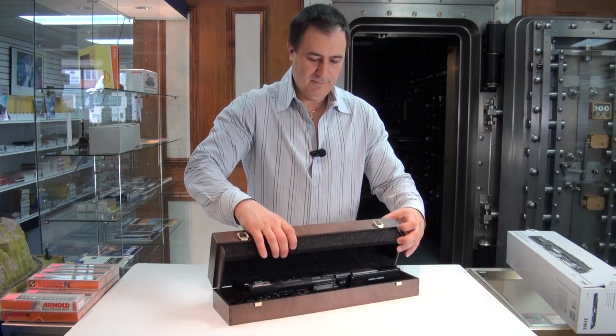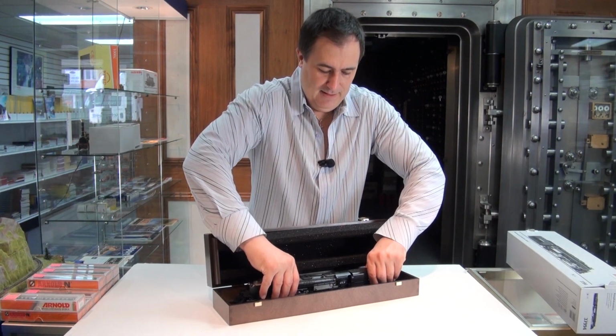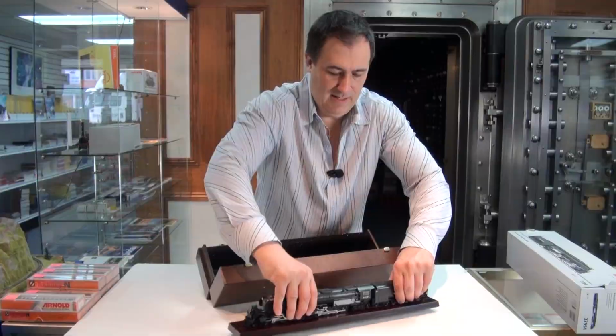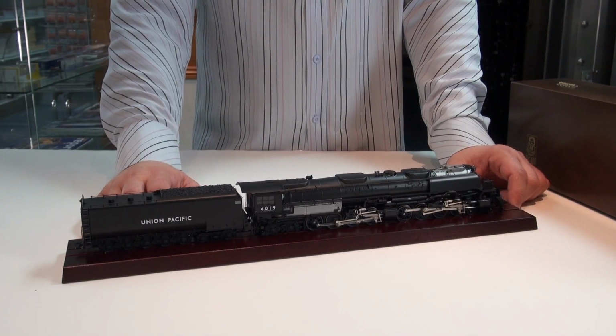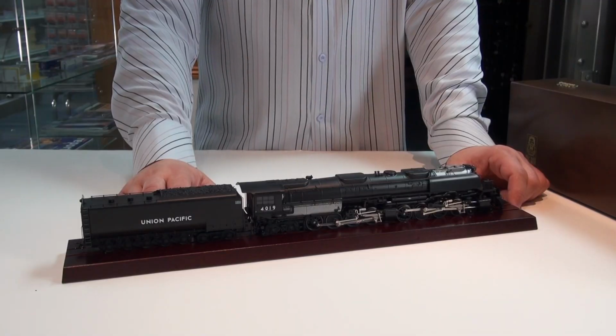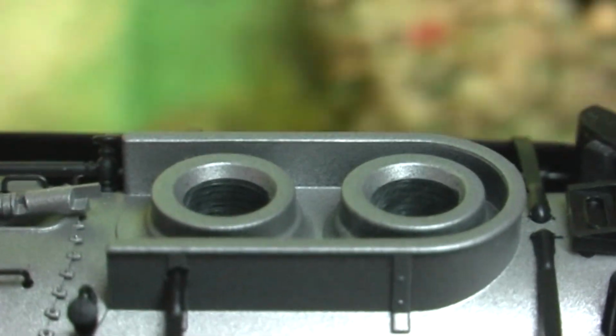Markland's new model is a beautiful model. It is all metal. It is a very heavy model. It features the new smoke deflectors, and it's capable of accepting two large Seuthe smoke units.